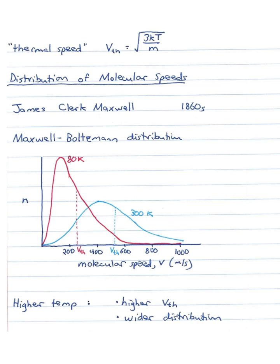James Clerk Maxwell, in the 1860s, showed that elastic collisions among molecules result in a speed distribution that peaks near the thermal speed, but may extend much higher. And so this is what's called the Maxwell-Boltzmann distribution. What we see here is n, the number of molecules, versus molecular speed. Here we have 200, 400, 600, 800, 1,000 meters per second. And these are two different curves representing gases at two different temperatures.